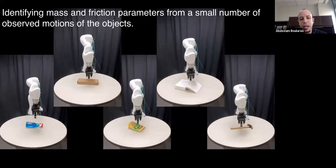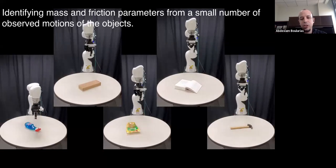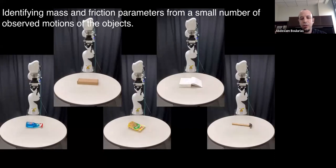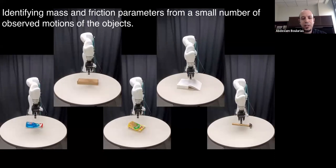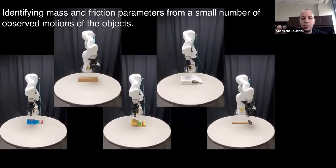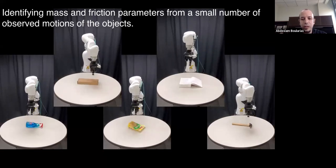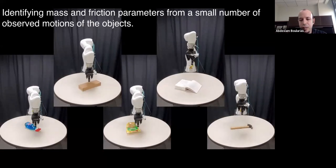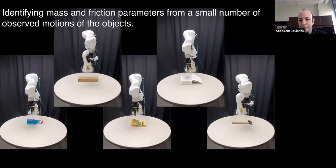And these objects, as you can see, are not uniform. They have non-uniform mass distribution and non-uniform friction. Some parts have higher friction than others. The distribution of mass is not even. And we want to learn that from the observed motions. And we want to do this in a principled way, obviously, in a data-driven way, and using models of physics.